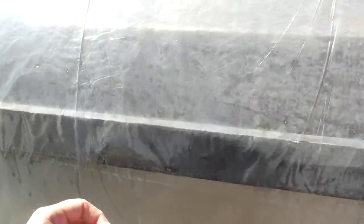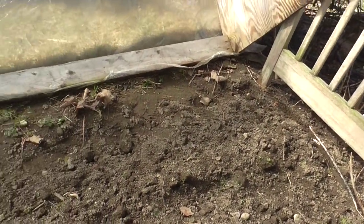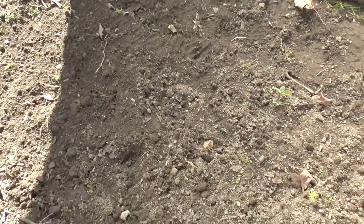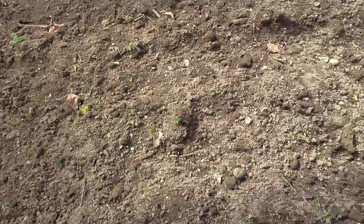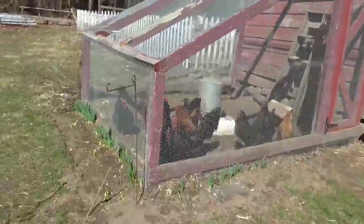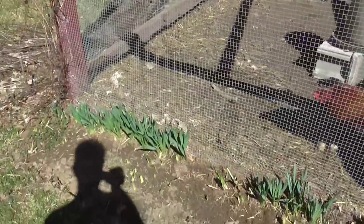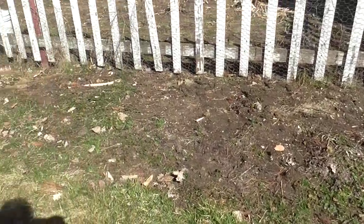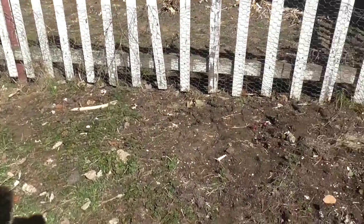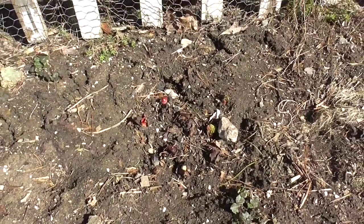Take a look inside the greenhouse and see how things are going. The weeds, as always, are doing quite well. But I don't see any little seeds yet. It's a little early, but those things usually come up pretty fast. Hey girls, how are you? And guys, look, the irises and the daffodils are all coming up. This area right here is actually my rhubarb, and you can see it's coming up, which is ridiculous. It never comes this early.